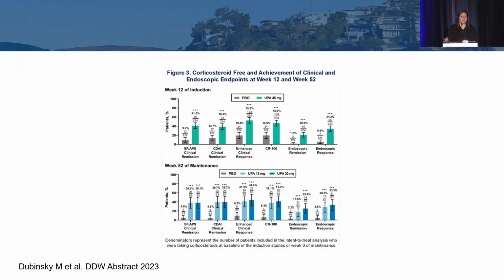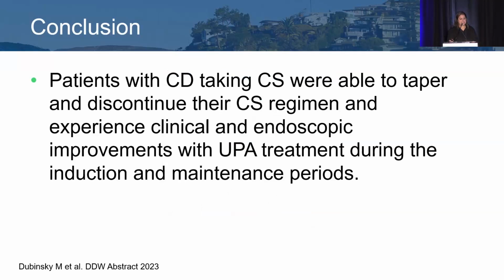Also, we don't know what happens during pregnancy. So young women, that's something they need to be counseled on. We don't have data on that yet. So that's something to discuss with your patients. So patients with Crohn's disease taking steroids were able to taper and discontinue their steroid regimen and experience clinical and endoscopic improvements with upadacitinib treatment during the induction and maintenance periods.